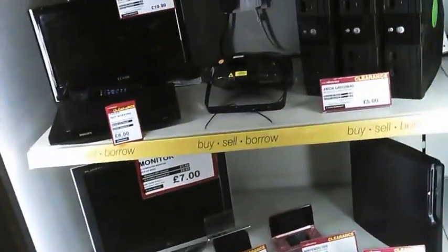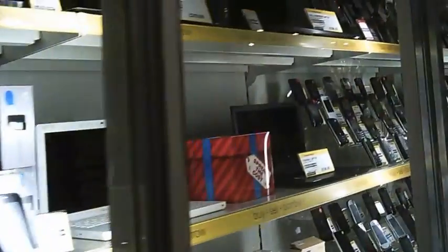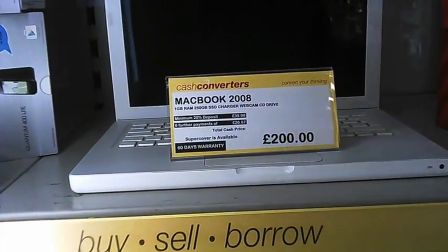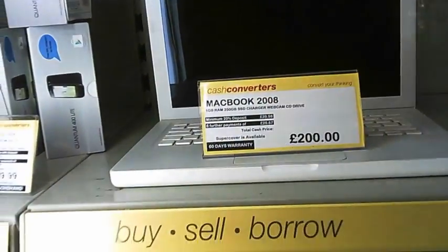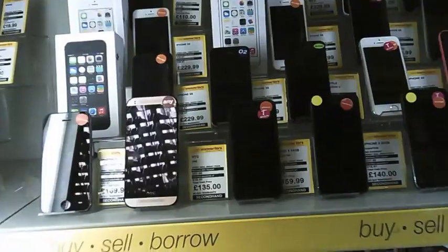Sorry for that. And we see the Xbox originals, the cameras, and the MacBook 2008 model for £200. Not a bad price. The one I'm using is a 2007 MacBook Pro, was sold as non-working, replaces your hard drive, and it's a winner. Winner, chicken dinner. And it's all the HTC phones, iPhones, that sort of stuff.